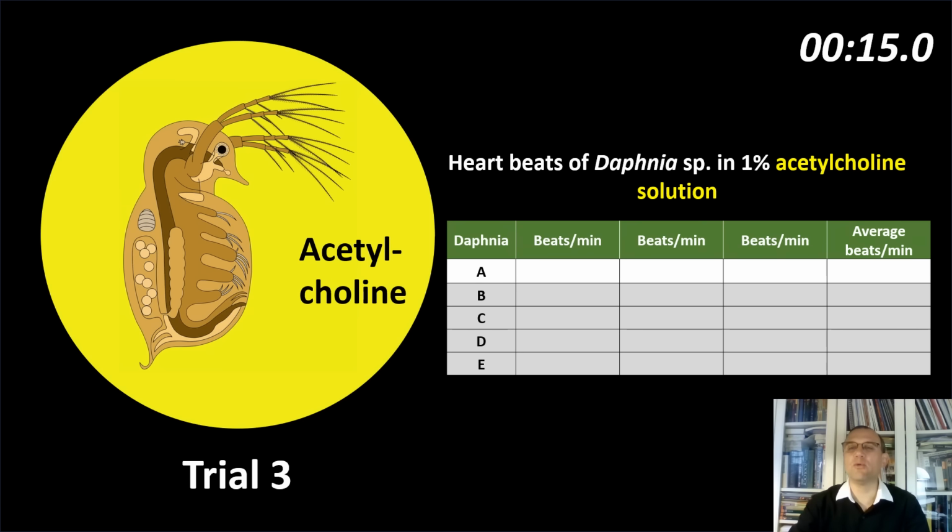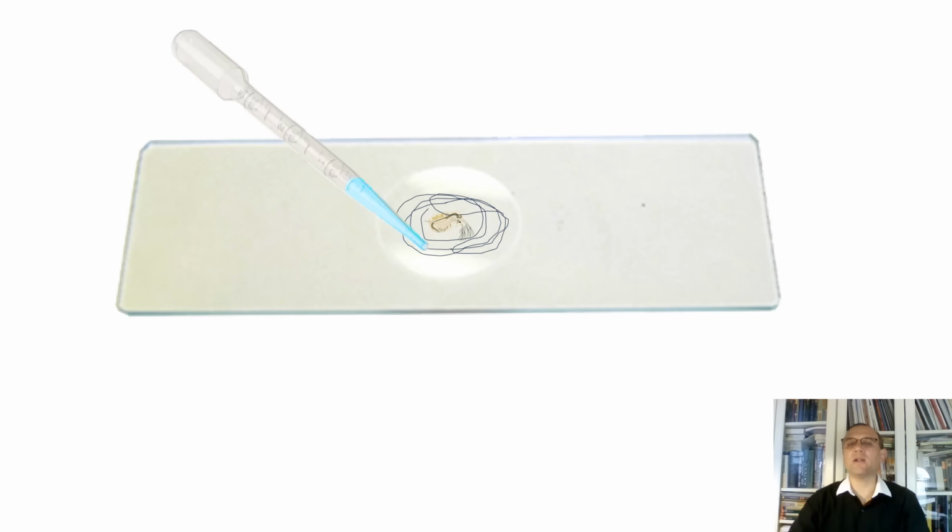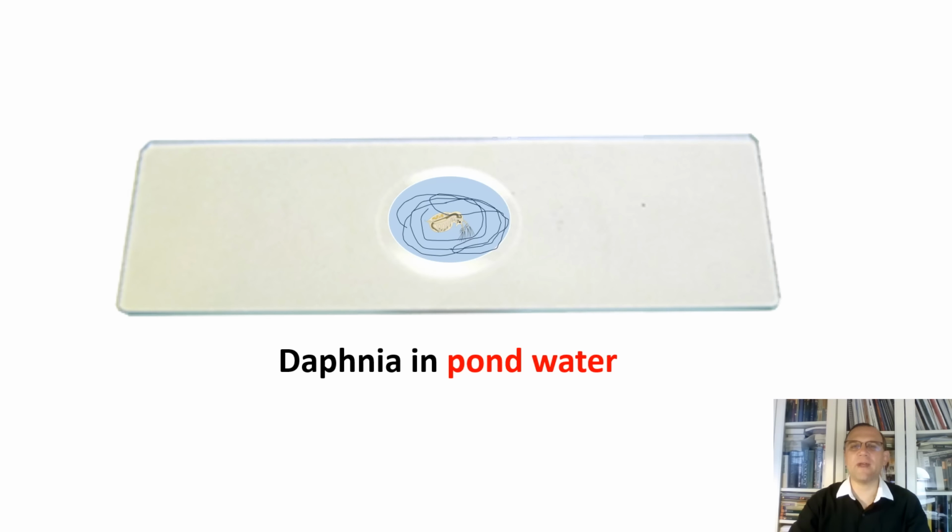Now we have to remove the acetylcholine and expose the Daphnia to the adrenaline. Take the plastic pipette and remove acetylcholine. Now quickly add pond water to the Daphnia to wash off acetylcholine. Do it fast so the animal will not get dry. Here it is. Give the animal 1 minute to rest in the pond water. Then remove pond water with a clean plastic pipette.